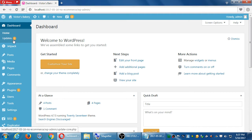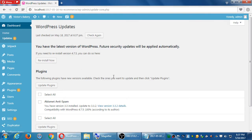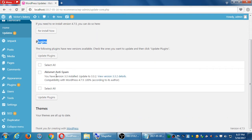Wherever you're at here in the dashboard, click on updates. You can also click on the little spinning arrow at the top. That tells me we've got an update. I have one at least. You might see more as time goes on. Let's see what's happening in the updates screen. This screen has three big sections. There's a section on the WordPress core software. There's a section on plugins. And there's a section on themes.